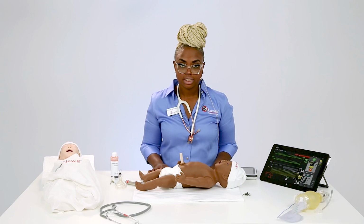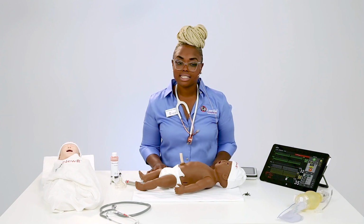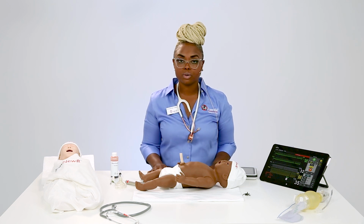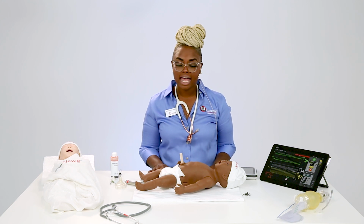Are you able to build scenarios into the system? Yes, using the LEAP software, you can use Sim Designer to create scenarios for the LEAP or for your SimPad. And then does Laerdal have neonatal scenarios available? Yes, if you utilize the Laerdal Scenario Cloud, there's a multitude of scenarios in there, including the 8th edition curricula for the NRP, as well as many others. Right, and we also have a free 90-day trial for Laerdal Scenario Cloud, as well as detailed facilitation case guides that align with the NRP curriculum that you could use with SimNewB on our website.